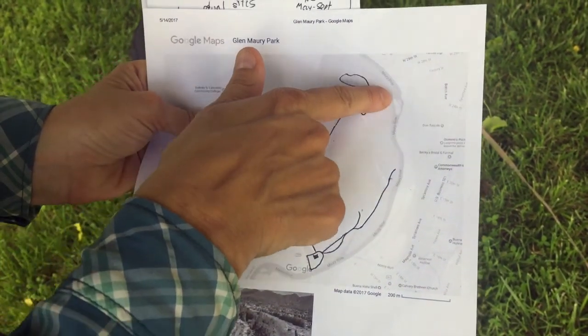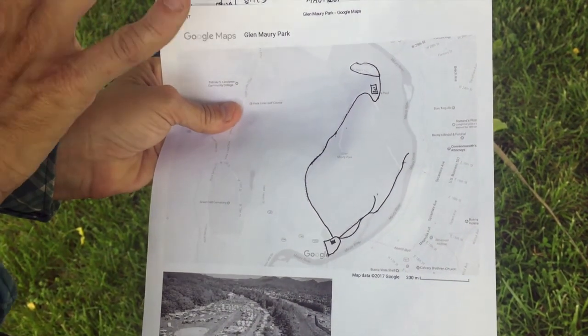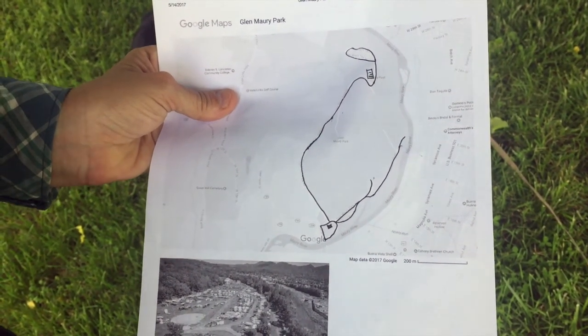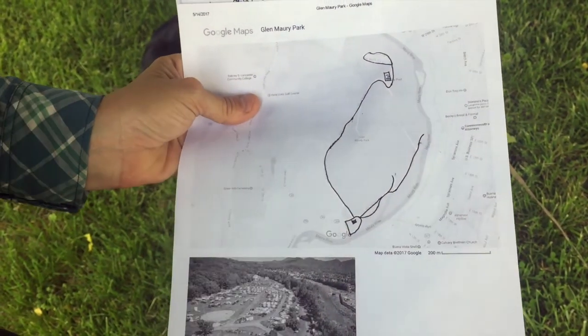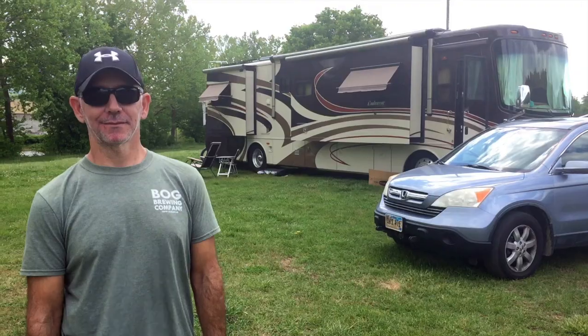And I do believe Passport America also applies up here, but I'm not sure what the full hookup price is for that. So there you go, lower camping, upper camping, and this is where we are camped.